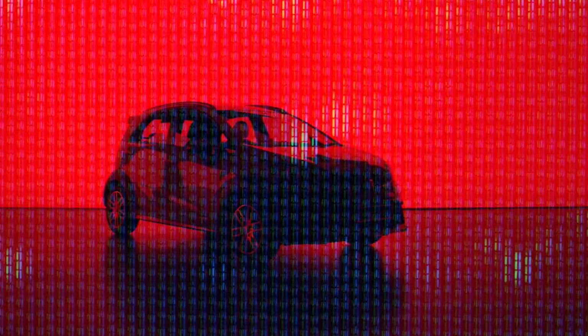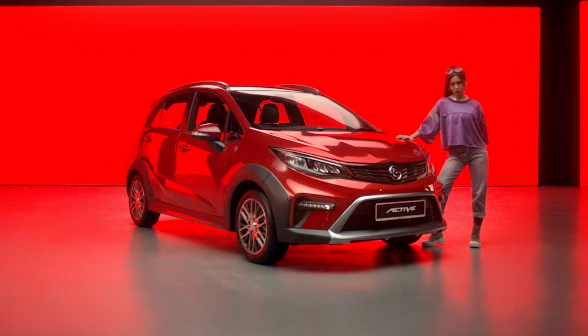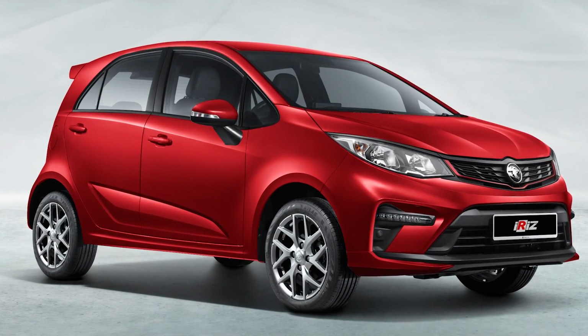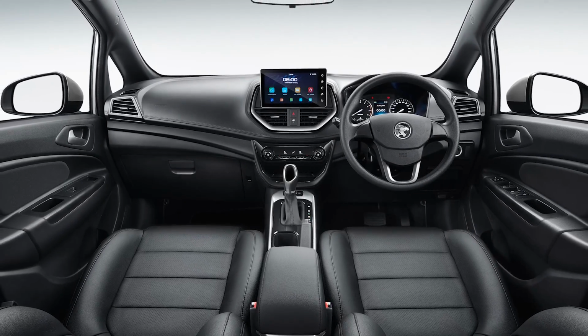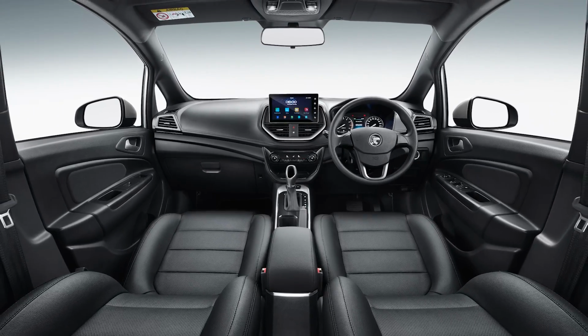Fast forward another 2 years and here we are with the current facelift. This round, it's a much more substantial update with the Iriz getting another new set of clothes on the outside and a near unrecognizable fresh interior. There are various improvements beyond that too, but I'll get to that in a bit.